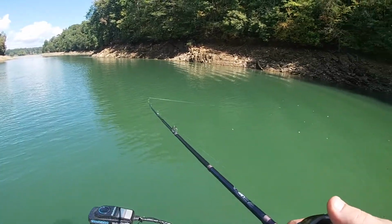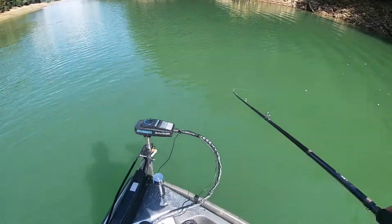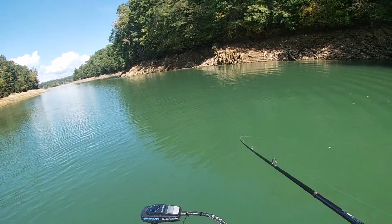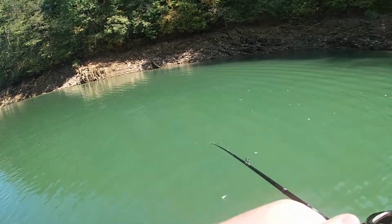I was gonna go back that far. It's been a week and a half since I've been out here, so I'm just gonna cover some water. Just try and find some fish, hopefully.